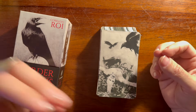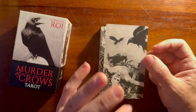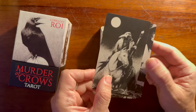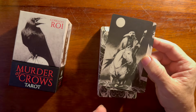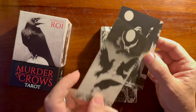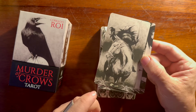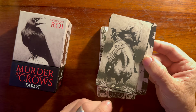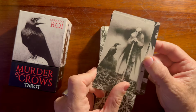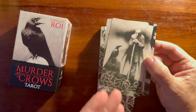And I'm going to tell you why, the biggest reason why this deck made it to where it is on my list of disappointing decks is because of the images. These images are just too gruesome and are just too dark, and there is no way I could do a reading with this and not have a negative outcome come out of this. Now, there's a lot of people out there that will tell you, this is a shadow deck. You can really use it for shadow work. And that's fine, but I like when my decks are really versatile. And this is one of those decks that even if I use it for shadow work, I don't necessarily need my shadow work to be so dark.